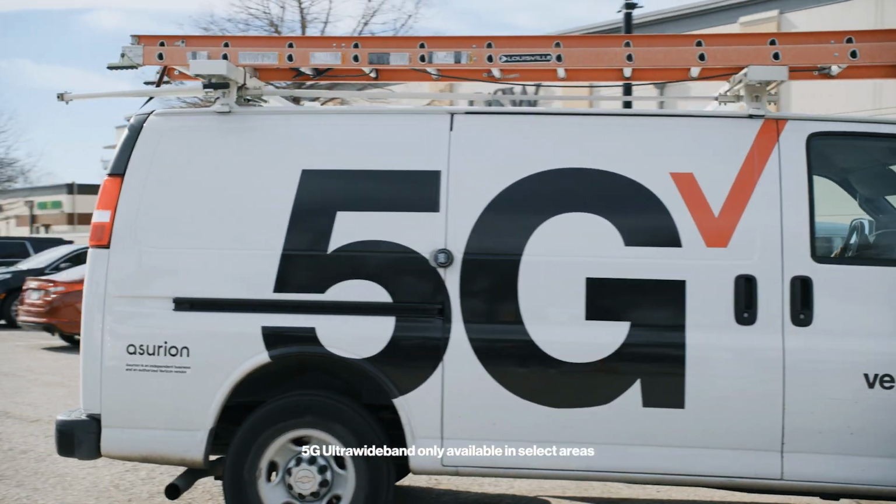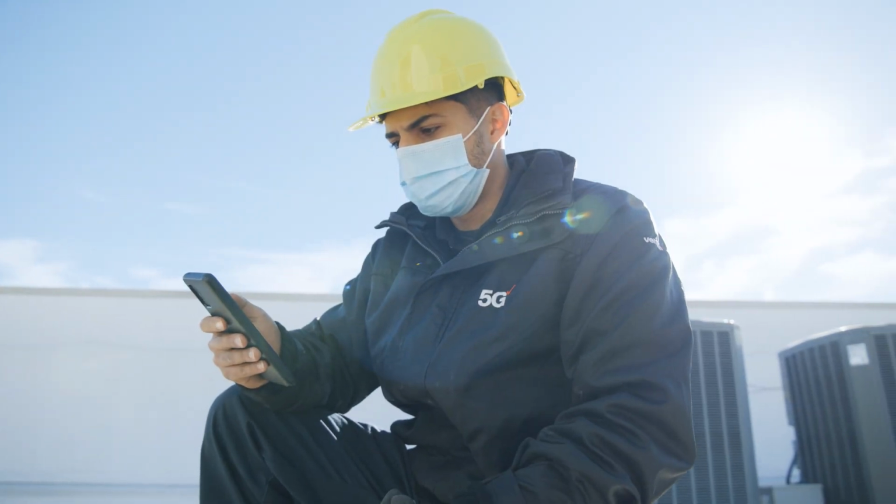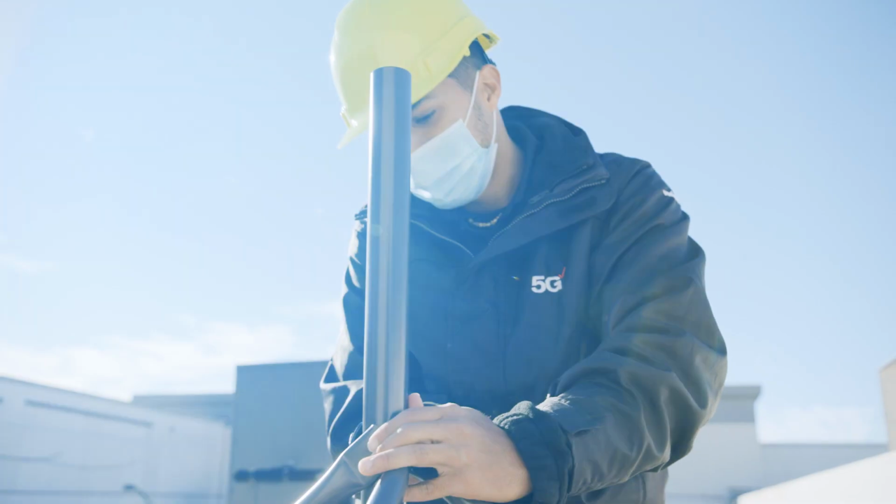I'm excited to show you how simple and easy it is to get 5G business internet from Verizon. It's a new kind of business internet powered by 5G ultra wideband. With our professional installation option, our experts handle the work so you can get our fastest speeds without disrupting your business. Let's get started.